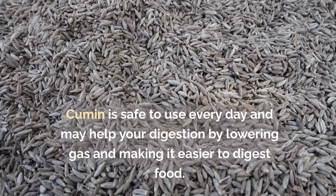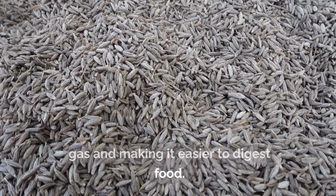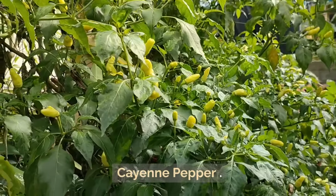Cumin. Cumin is safe to use every day and may help your digestion by lowering gas and making it easier to digest food. You can add it to your cooking however you like to give your meals more depth of flavor. Cayenne pepper.